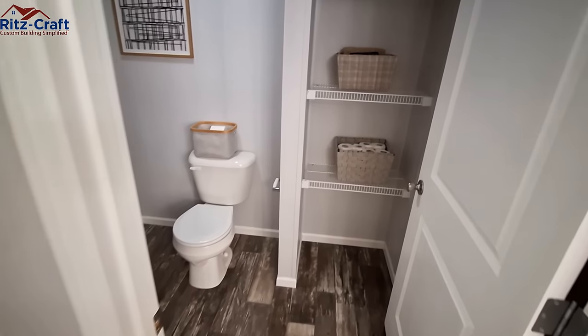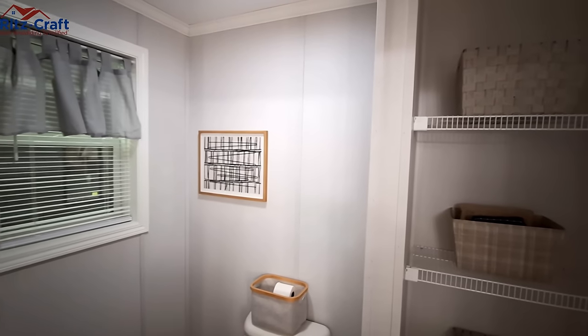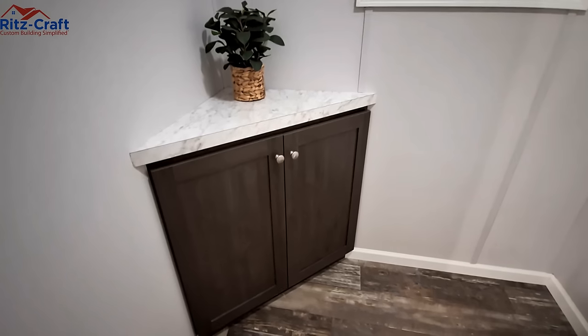We've got a linen storage area inside the water closet. This is a nice size water closet. And I didn't even notice this corner shelf when I did my walkthrough.